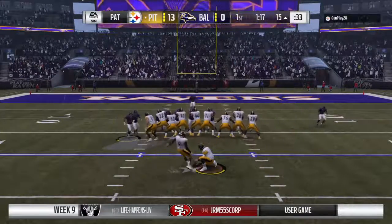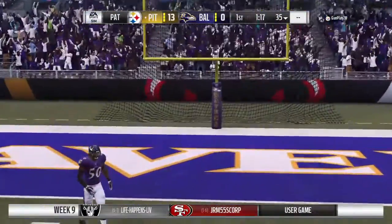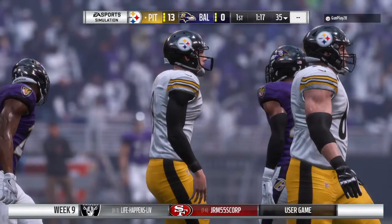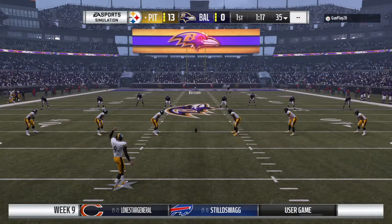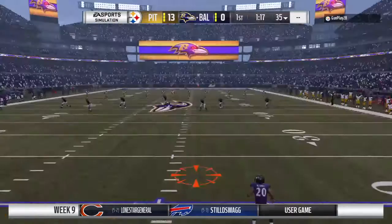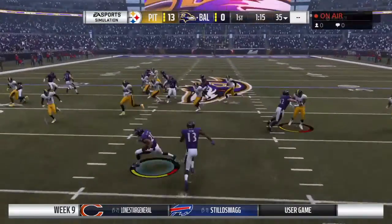And the Steelers are going to add on to their lead. And this is no good. Missed the PAT, so they fail to connect. And this remains a 13-0 game. Boswell on now to kick this one away. And it's a short kick taken out beyond the 20.